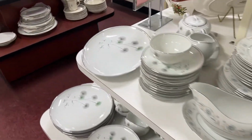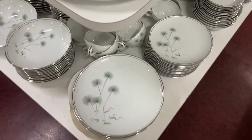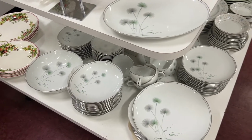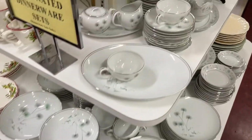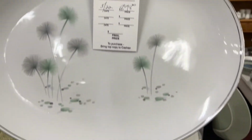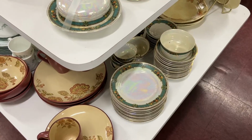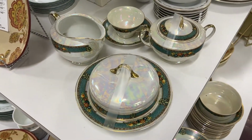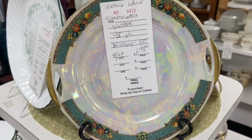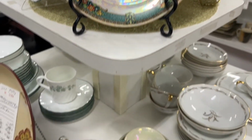I did love this set. It looked like dandelions on it. So pretty and simple, but it was a lot of money. And definitely, I don't think a lot of people are spending this kind of money for china sets anymore. This was $898 with 75% off. And this was a Czechoslovakian tea set or dessert set, but also really expensive at $698. But there is an additional 75% off.